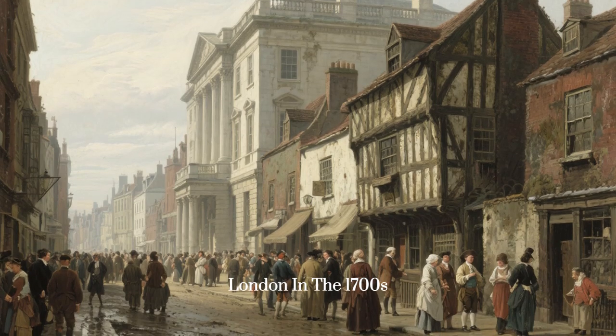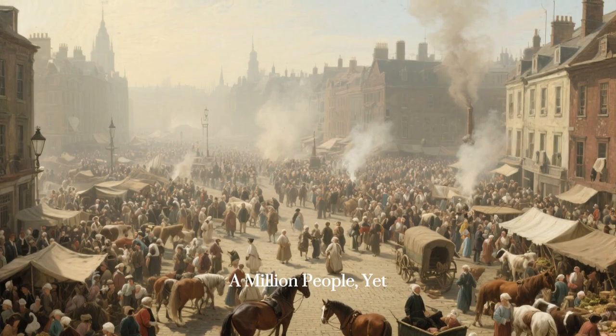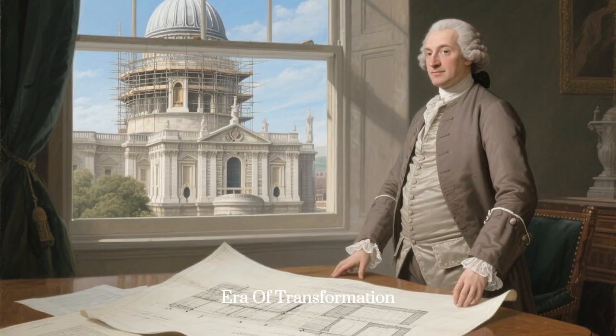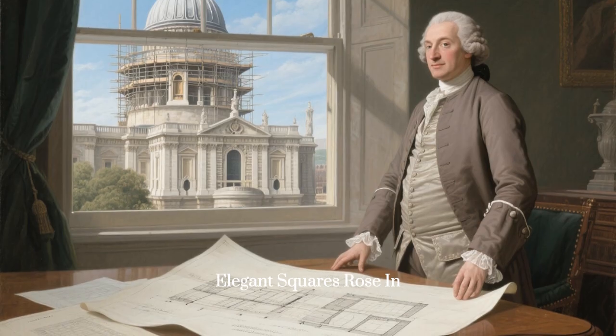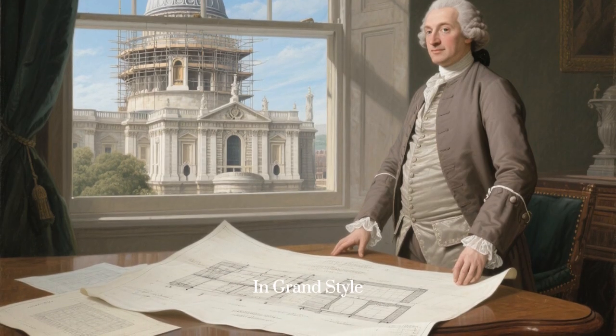London in the 1700s was a city of extremes. A booming metropolis of over 500,000 people, yet plagued by chaos that would reshape the modern city. This was also an era of transformation. Elegant squares rose in the West End, and architects like Christopher Wren rebuilt the city in grand style.